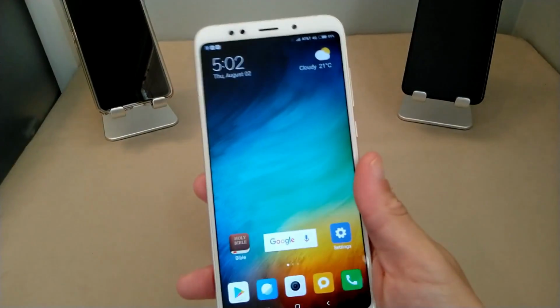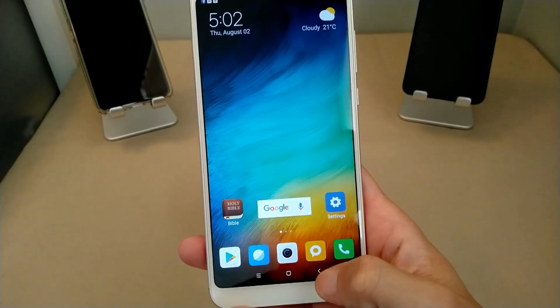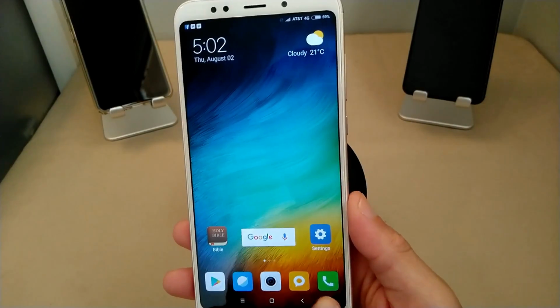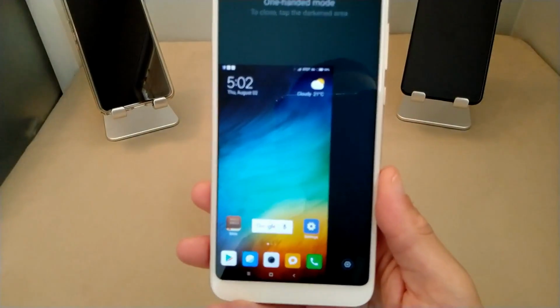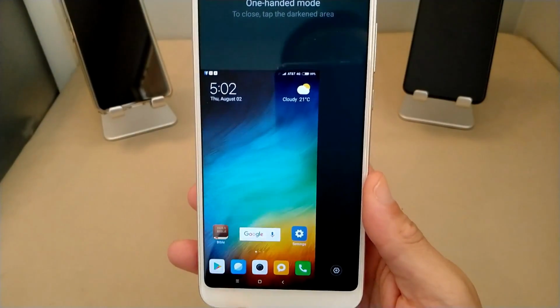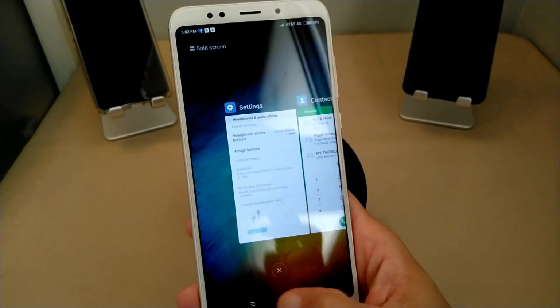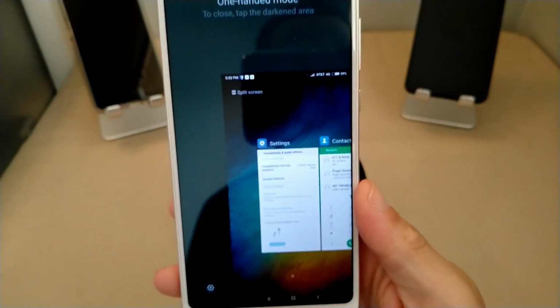So we got a lightning fast fingerprint sensor. I like the fact that you just hold the home button to lock the screen. We have the one-handed mode. If you want to get it to the left side, you just swipe across the navigation buttons at the bottom and you can get it to the left side, or swipe it to the right and get it to the right side.